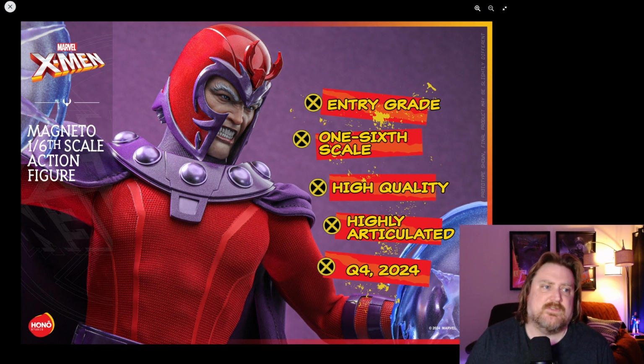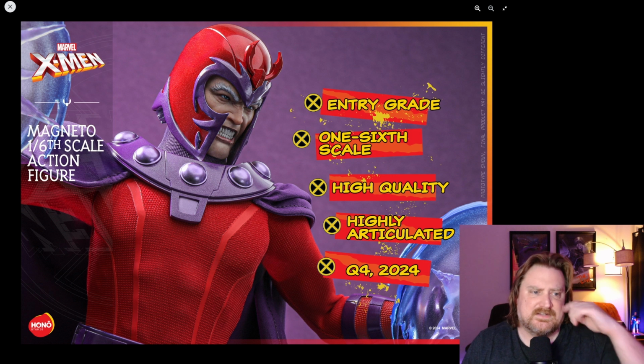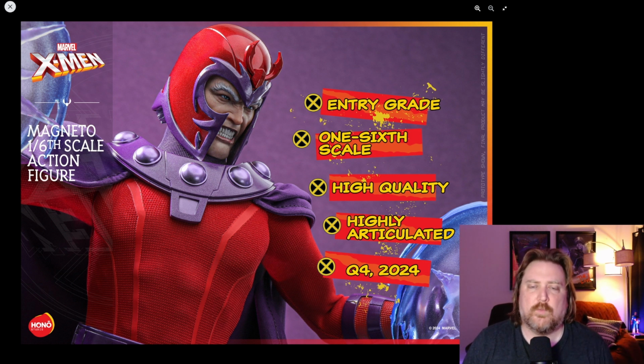The colors, the helmet, just everything. We're going to get into looking at those photos here in a second, but I just wanted to show you this one real quick. Again, 1/6 scale, high quality, highly articulated, and supposed to come out in Q4 of 2024. So hopefully we get this before the Christmas season and we can enjoy it. Or if this is a gift for somebody, it gets here before Christmas and you can have that under the tree. This Magneto figure looks phenomenal.